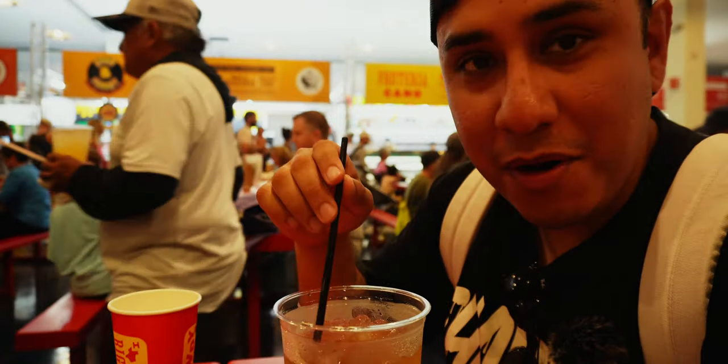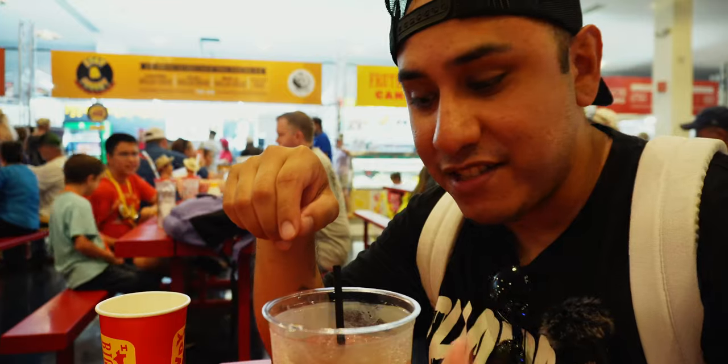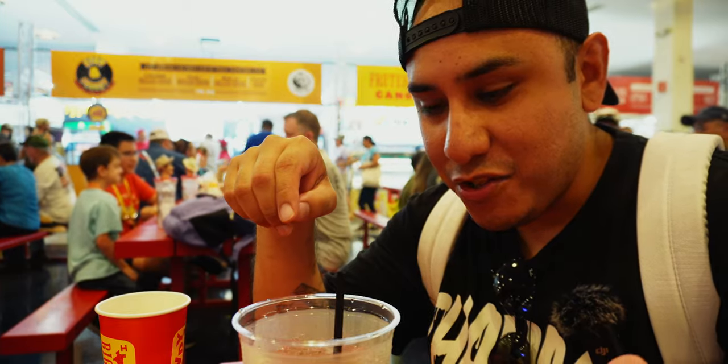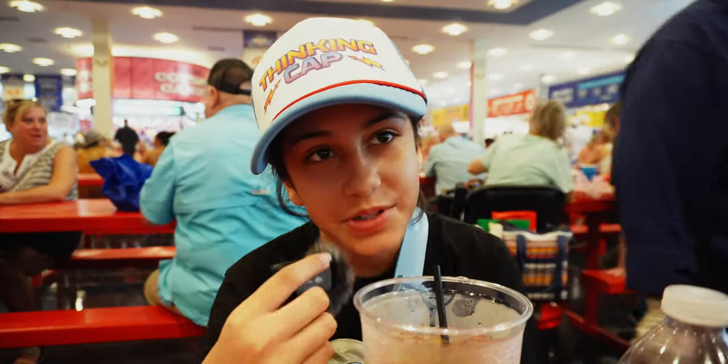Yuzu Arnold Palmer. I've already been sipping on it because it's hot outside. It's really hot outside. And man, it tastes just like yuzu, which is a cross between an orange and a lemon. Like the rind of a lemon, it tastes like zest, almost like candied zest. And then of course you taste the sweet tea, but you don't taste the leaves like you normally would in sweet tea. You taste a lot of that yuzu. It is really good, it's refreshing. It tastes like lemon sweet tea.